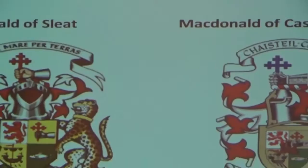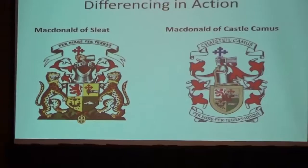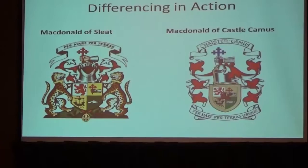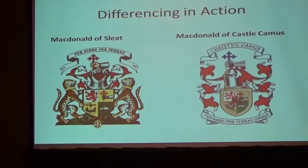Yeah. Chieftains don't get supporters. You have to be a chief of a clan to get supporters. Well, we support you. But I do get a guidon, which is a banner, a flag. All right, next slide, please.